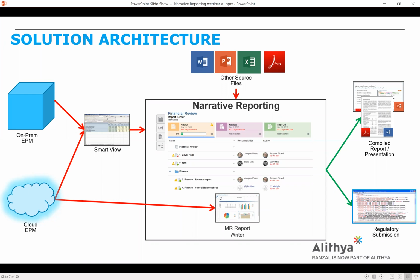Now, as you'll notice, there's no data management in here because effectively there's no place where you're putting that data. You're pulling it from the other solutions that are out there that have data that you want to pull from. In addition to that, at the top of the diagram, you'll see that there's Word, PowerPoint, Excel, and PDF.